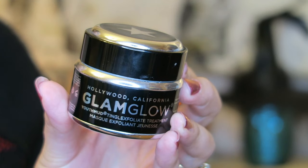It's not the cheapest mask, which makes this the best time to buy it. You can buy gift sets this time of year as well, which I believe, if you buy them, you'll get a full size and then a few little minis, basically for the same price as just buying one of these by itself. So check into that. But this mask is so good.